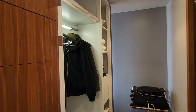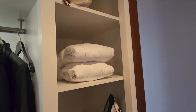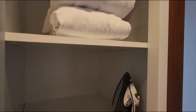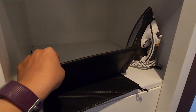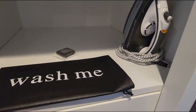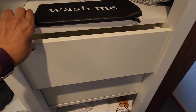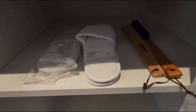So you have your closet here. Over here you have some shelves. I put my bag up there. We have some robes. We have an iron and a bag for things that you need to have washed. This is a shoe buff thing, I believe. Oh, it does open. I wasn't sure if it opened or not. That's cool. Okay, so two drawers. We have slippers down here and shoehorns.